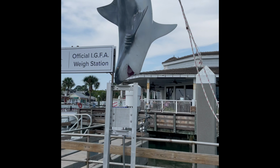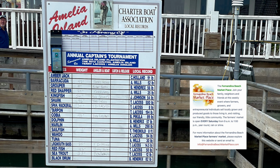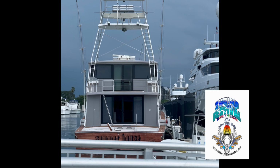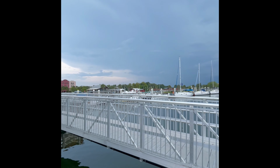A couple of other noteworthy key attractions that I recommend if you are able to fit them into your schedule include the farmers market that occurs downtown each weekend, as well as the Isle of Eight Flags Shrimp Festival, which is an annual tradition that has been occurring for more than half a century, and it occurs the first weekend in May each year.